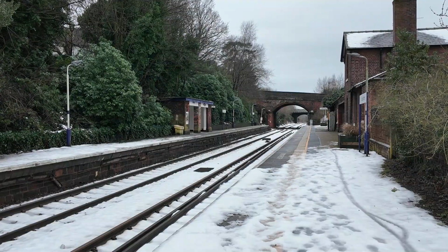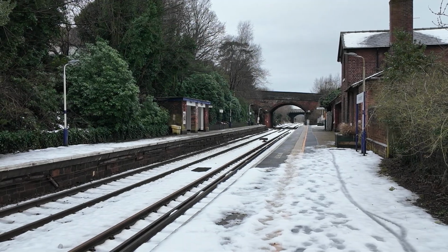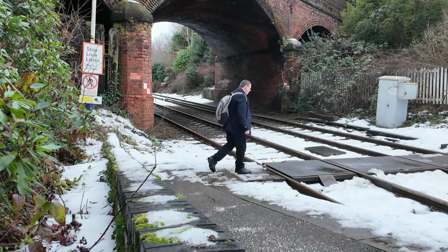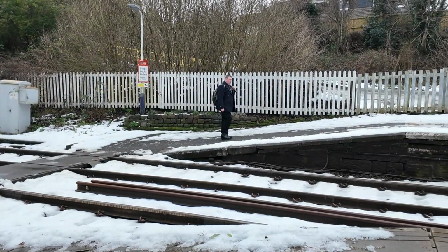So there is a bit of history here at Cuddington Station. The station opened in 1869 by the West Cheshire Railway. On the 1st of June 1870, the station became a junction station for a branch line to Winsford and Over. But that line closed in 1967, but it's now a disused railway line which you can walk on, the Whitegate Way. And one day I shall walk that disused railway from Cuddington to Winsford. But for now we're going to cross over the Barrow crossing and wait for the 1417 Northern service to Manchester Piccadilly. And the next and final station we shall visit is Greenbank.